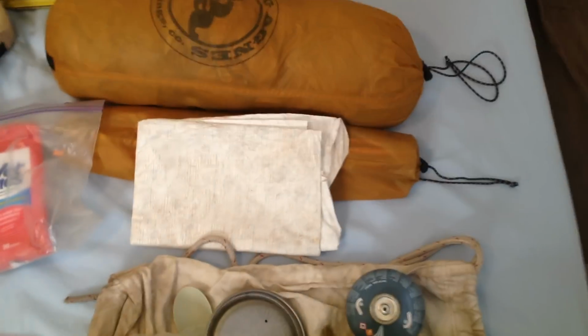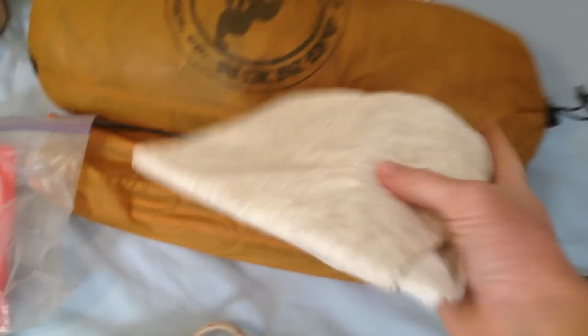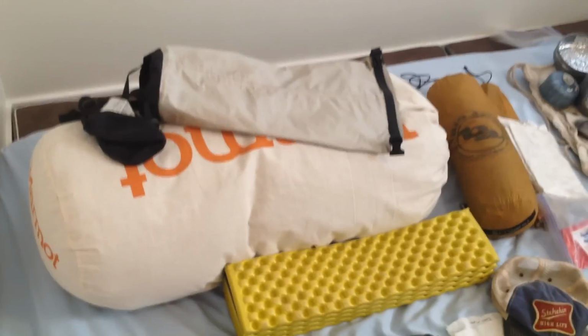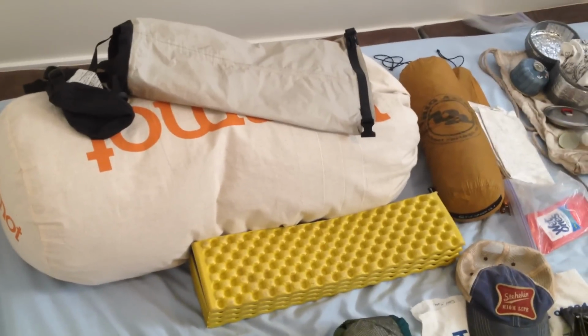All right, shelter. I've got the Fly Creek UL1. There's the poles and a homemade Tyvek ground sheet. Not much to say about that. And coming around here, that is my sleep system. I've got the Marmot Helium 15. It's a good bag. It's pretty lightweight. It's about 2 pounds.